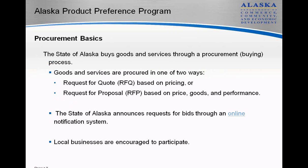Now, I may confuse some people because you're not used to these terms, okay? But the basics of the procurement program is the state puts out what they call a request for quote based on pricing, or a request for proposal, which is called an RFP, based on prices, goods, and performance. It announces it through a bid through an online notification system, which I've hyperlinked. We don't have time to go to it right now, but it helps local businesses to register their product and find out what the state is purchasing and how much volume they need. Local businesses, you are encouraged to participate. Take a look at the program.